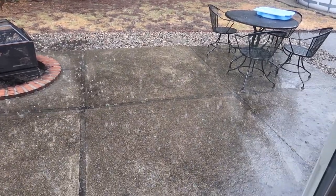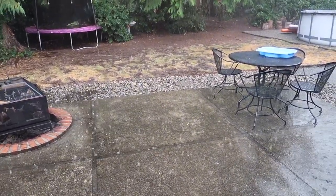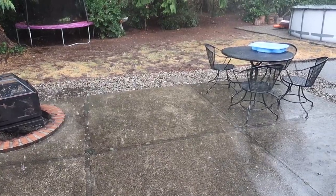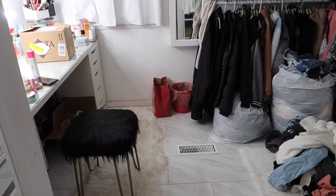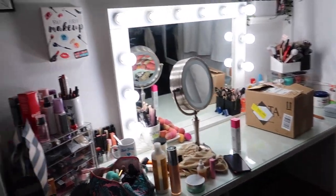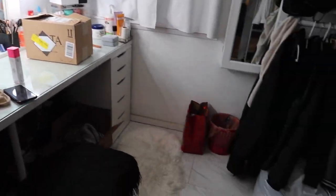But as you can see, it is a rainy, rainy day today. And yes, I know I don't have any grass, sad, but I have so many dogs and they just tear up the yard.